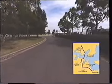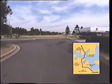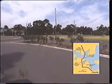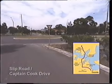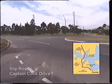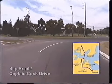Leave the park and ride at Cronulla via the slip road running parallel to Captain Cook Drive. Follow the slip road around to the roundabout at the intersection of Captain Cook Drive and South Gannons Road. Prepare to turn right around the roundabout into Captain Cook Drive. Turn right and continue along Captain Cook Drive.